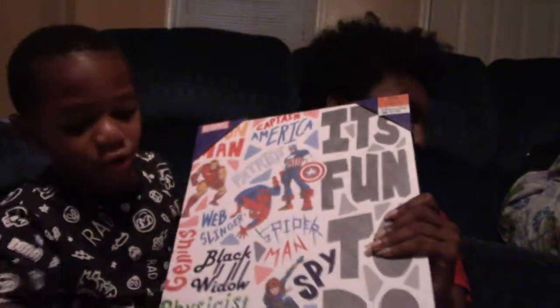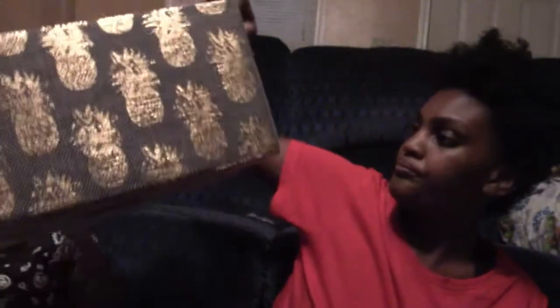I picked up these from the store. We're also needing storage bins in various parts of the house, so I went and picked up a few. Well, not a few, like three or something like that. I picked up this one for my room for my hair products and a little bit of the makeup products that I have as well. It looks like this is black and gold. Very, very nice. See it, Raylan?